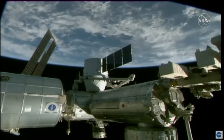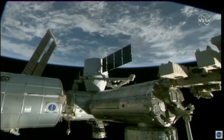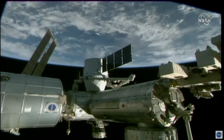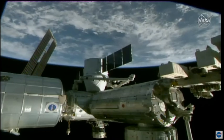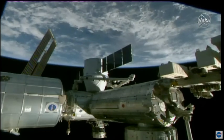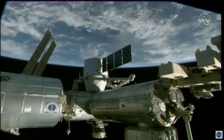Next up for Dragon, it will remain attached until April before departing for Earth and splashing down in the Pacific Ocean off the coast of Baja California, bringing with it about 3,700 pounds of completed science experiments and other equipment.